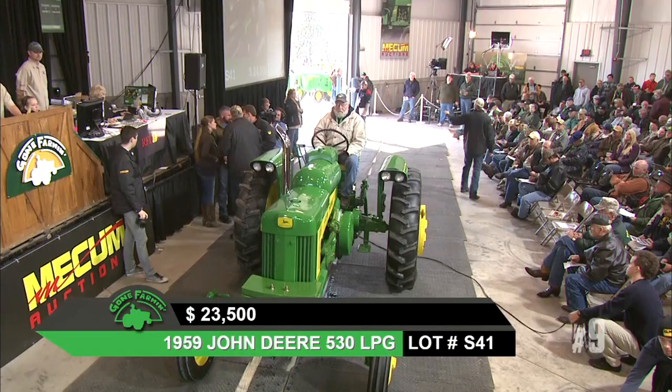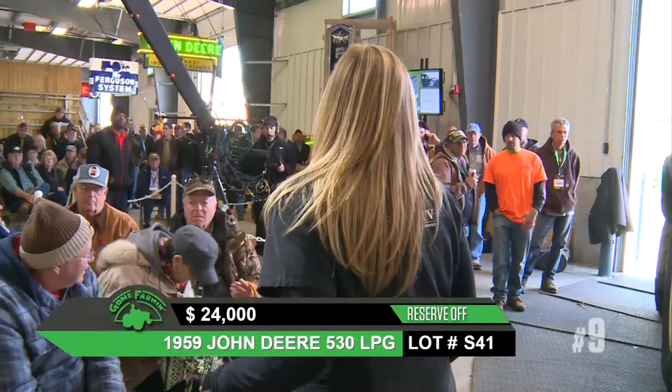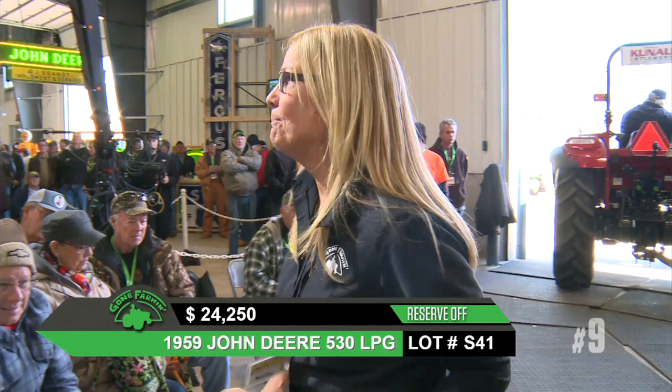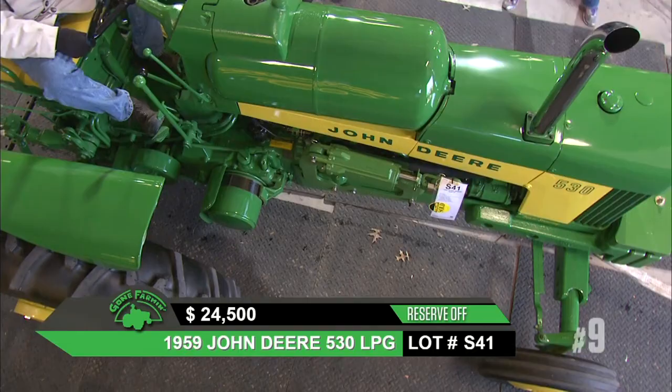The reserve has been lifted. This tractor will sell today. $24,000 bid now. Just got another one coming in. There's another one Kathy just got. Great camera shot bringing right over the top of that tractor, showing its pristine condition. Fantastic restoration.